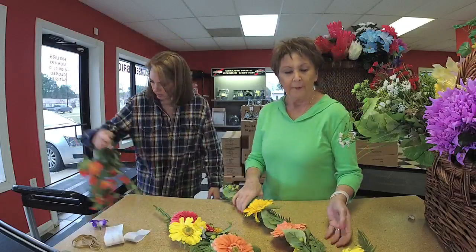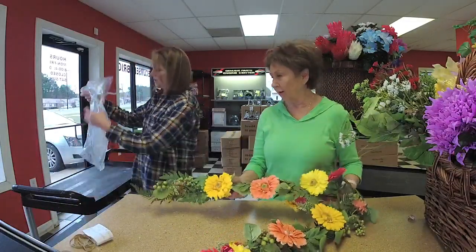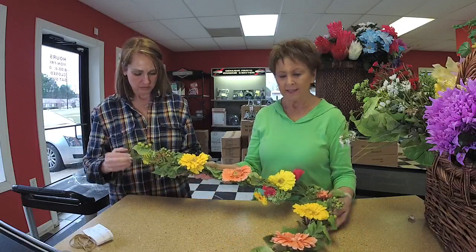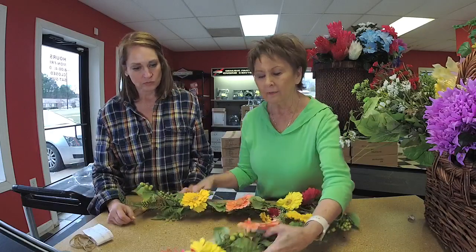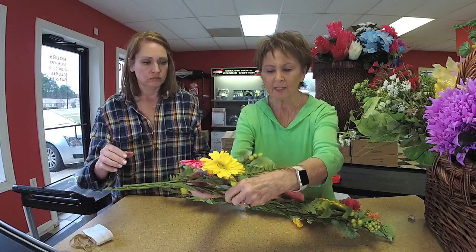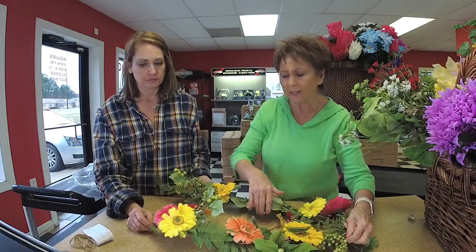And this is a Gerber daisy garland. It's about 5 feet in length, and it's got yellow and kind of a coral or orange and a hot pink flower. It's got little berries in 2 different sizes on it. Of course it's all wired, so you can spread that out and make it wider. I really like that.